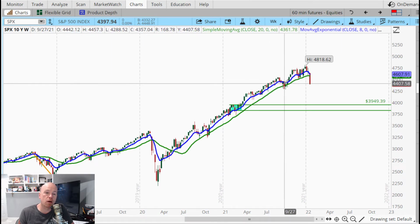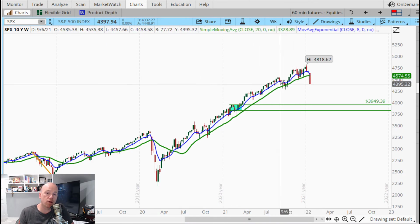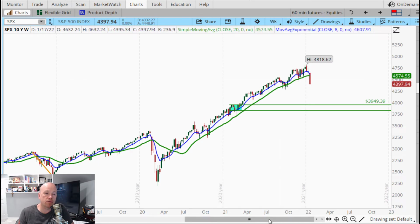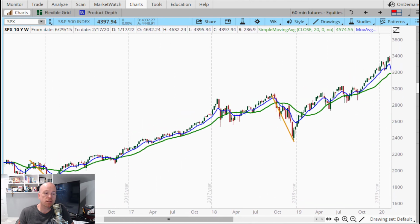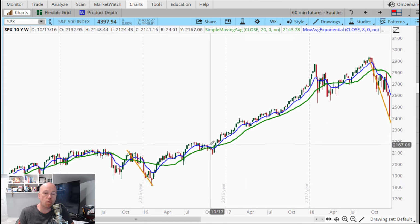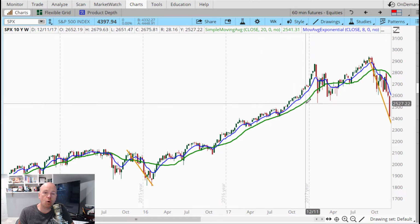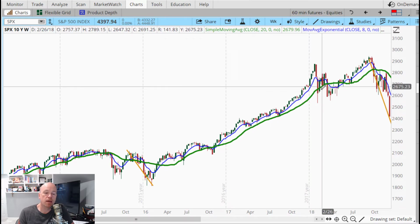And then we hadn't touched the 20 period moving average since then. Not closing below it. The key is closing below it. We hadn't closed below the 20 period moving average since then. And so that allows you to really ride those bigger runs. You can see as we go back in time that the 20 period moving average, when you catch a good bullish run, will hold for a very long time.